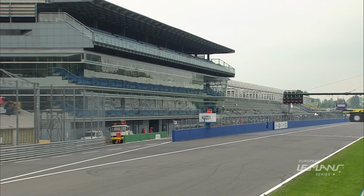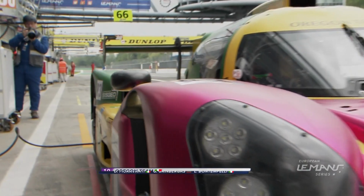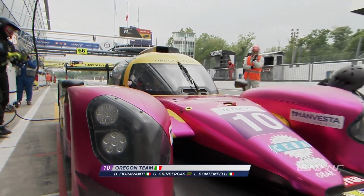It'll be another 10 minutes, of course, for these 14. There's not going to be much wriggle room here. You've got to set that time pretty darn quick.